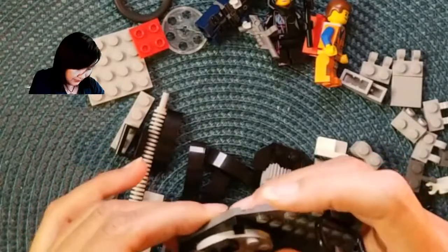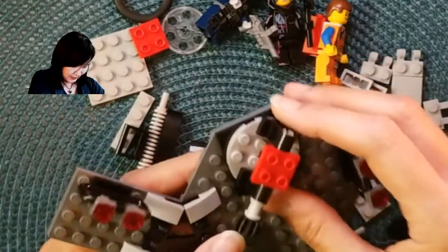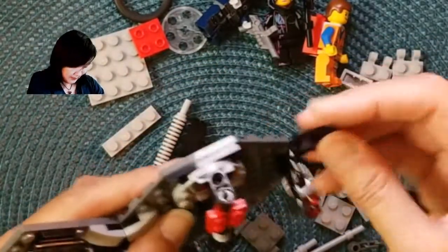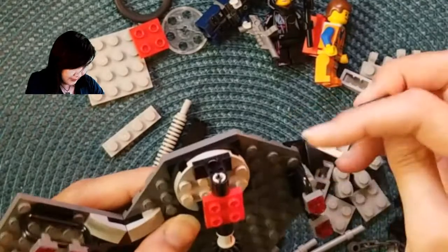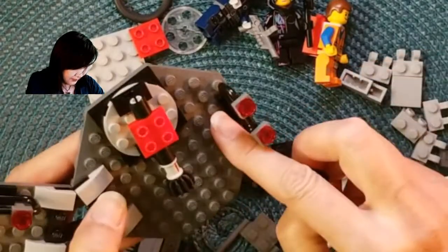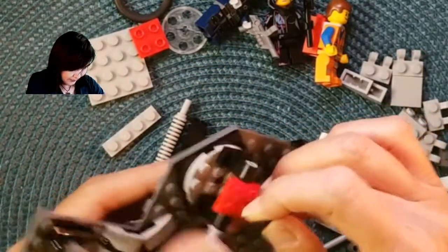And also, I wonder if I was supposed to move this down one, because we're supposed to have a 1x2 with bar. I have a feeling I may be off by one. Let me see. No, that looks right. Where's the bar go? Oh, maybe the bar goes here. Okay, okay, I see.